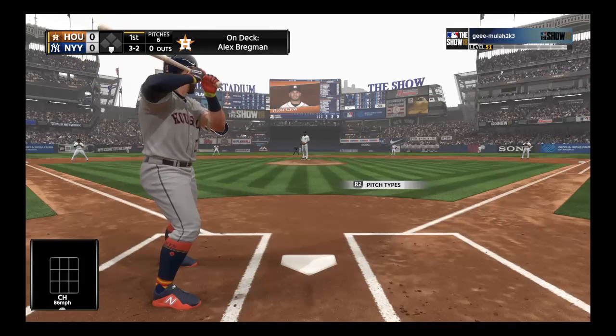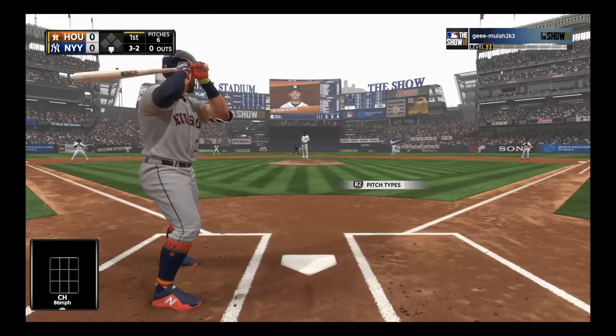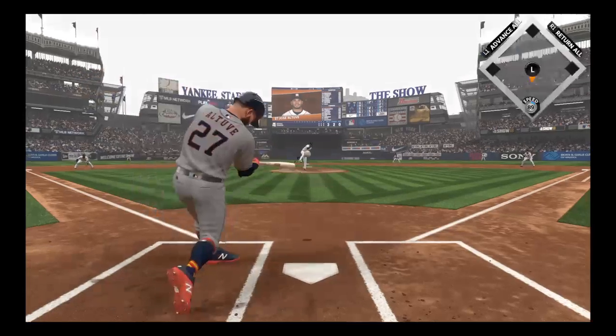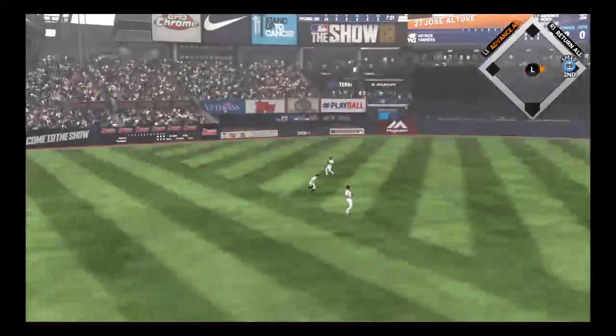That pitch was way down on 2-2, but give the hitter some credit there. Sometimes with 2 strikes, you're more apt to expand the strike zone, but he didn't and held off on that one that wasn't even close. This one's flared toward left center. In there, a base hit.